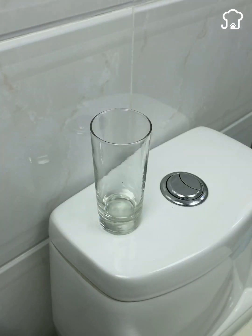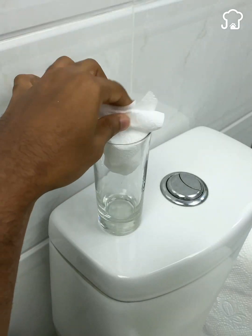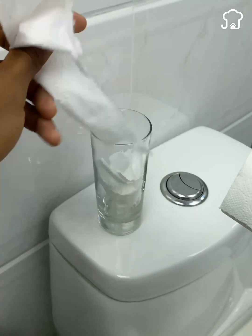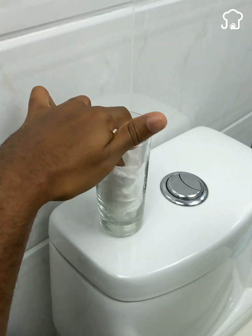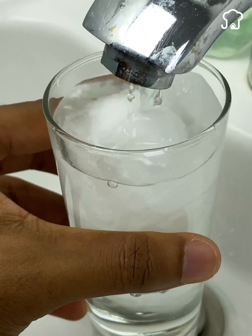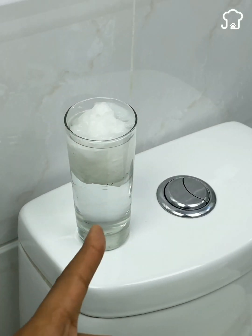To perform this test, we will take at least 3 pieces of toilet paper and add them to a glass. Then we add enough water to cover the paper. Let's let it rest for a few minutes so you can see what happens.